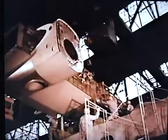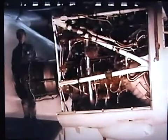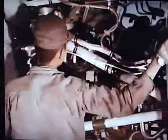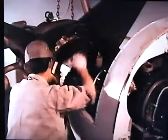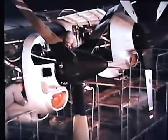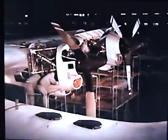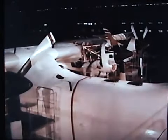And now back to the Conan plant of ShinMaywa Industry, where the aircraft gradually take shape. The outer wings. The unique T-shaped tailplane. The 4 engines are mounted. And the propellers attached. The giant airframe is the largest ever made in Japan.